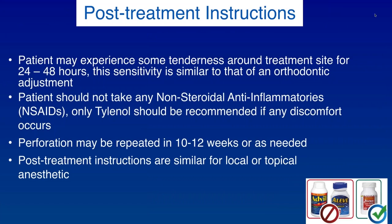So post-treatment instructions, many people say, well, what do you do for our patients afterwards? And basically, we tell them that they're going to be tender around those sites for 24 to 48 hours, similar to that of an orthodontic adjustment. I tell patients they're going to feel their teeth being more sensitive from their adjustment than from this perforation.